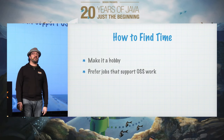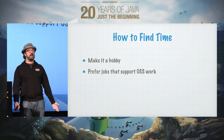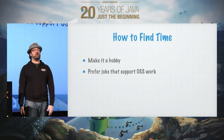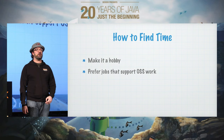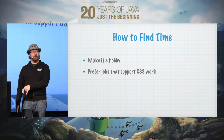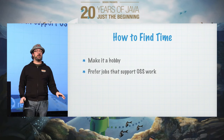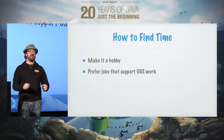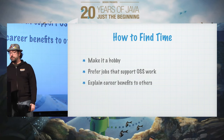So prefer jobs that support open source work. Maybe you're not in one of those jobs now, but you're probably going to make a change at some point. Ask them how they feel about giving you 10% time, 20% time, a day a week, something like that, to work on open source projects. This is important for you and your career, and it's important for the software world in general. So I think it's absolutely something you should start requiring out of employers. Make sure that they know how important open source is to their world and to yours.